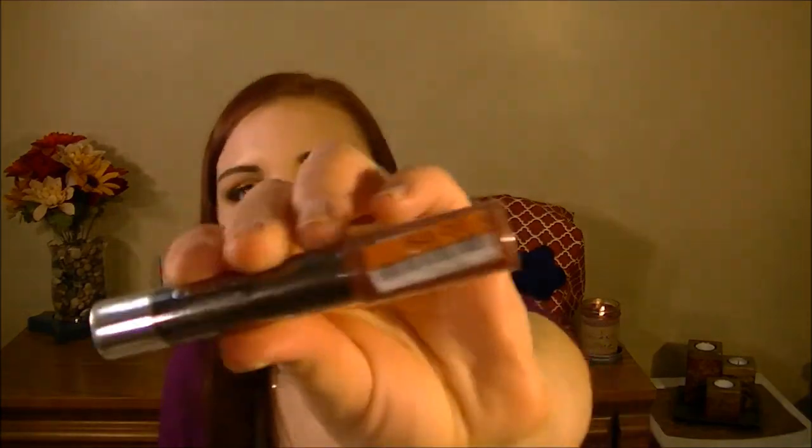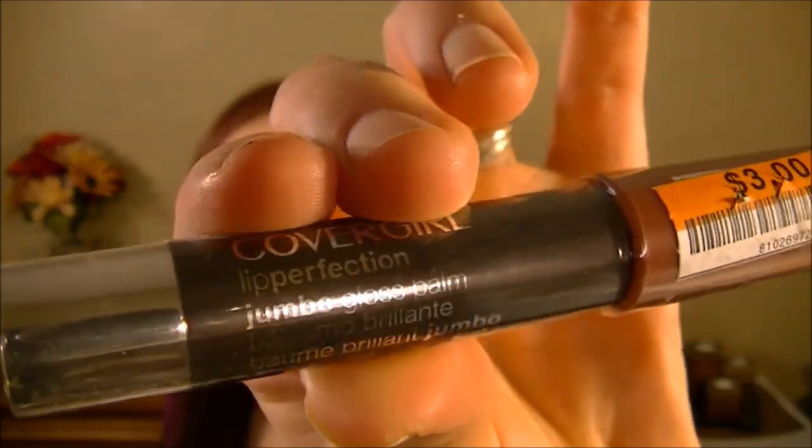The next thing that I found is this Covergirl Lip Perfection Jumbo Gloss Stain in the color Mauve Twist. And I found this for $3. I thought it looked like it would be a pretty good everyday color. It has no shimmer, so that's nice. Ooh, it's really sheer. So it probably will be a good everyday color. It's this one right here. It's really just a sheer kind of glossy texture. So that seems really nice.